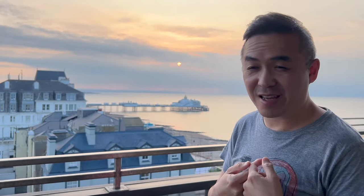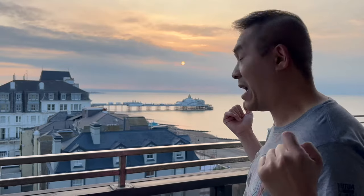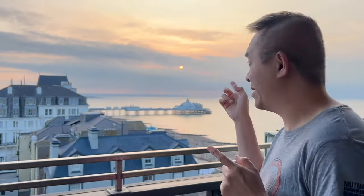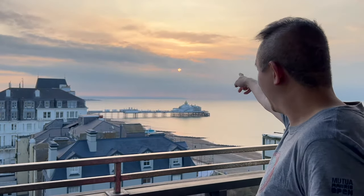So it's a good feeling, and getting hit by all this lovely wind and it's freezing. But how often do I come to the seaside, and how often do I come to Eastbourne? Not too often. So let's enjoy the sun behind the clouds.